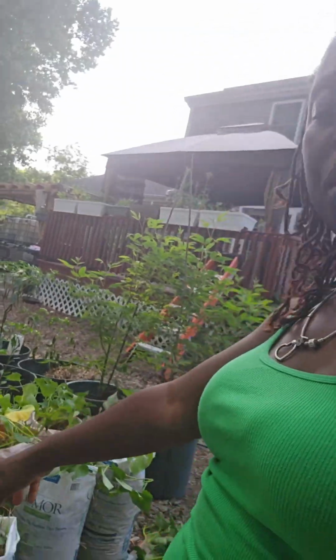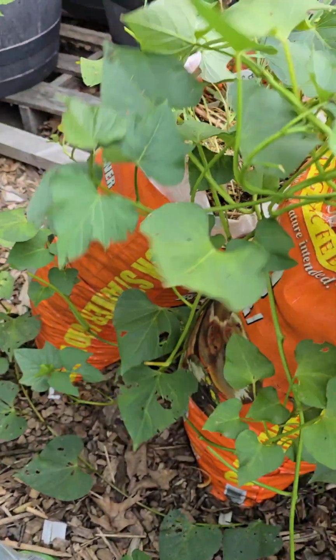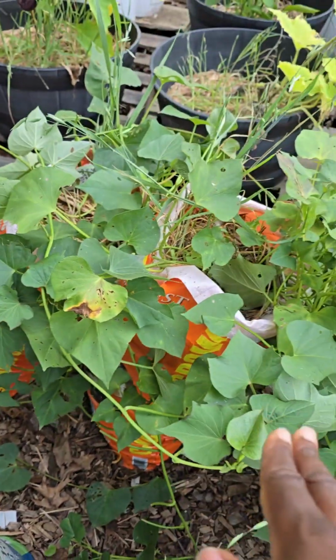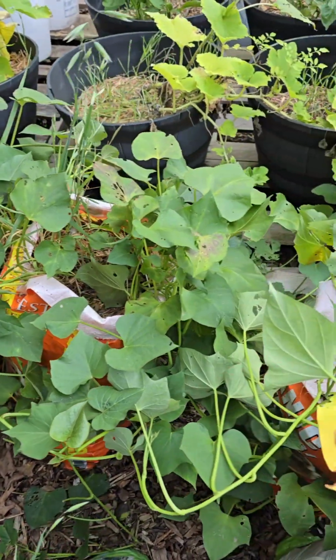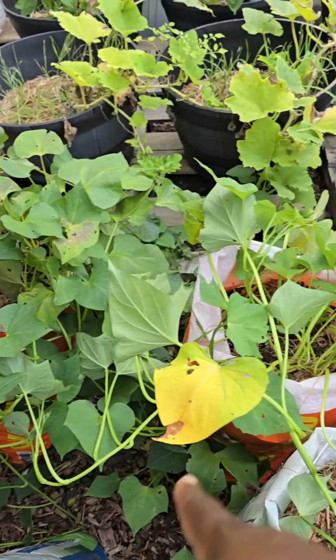I decided from these containers here I'm gonna grab some potato slips, because some of them I'm growing in these chicken feed bags. I just decided, you know what, it acts as a container, so I'll reuse them, put some soil, some chicken compost, and plant some potatoes in them. Gardening is becoming more and more challenging every year.